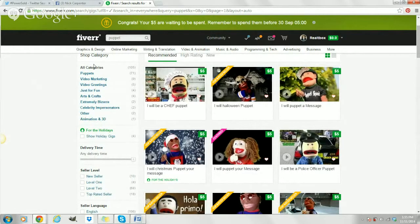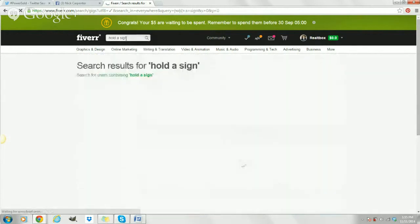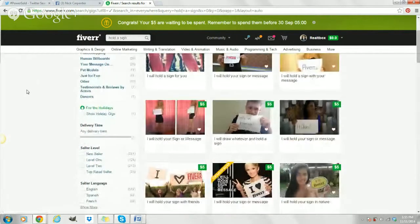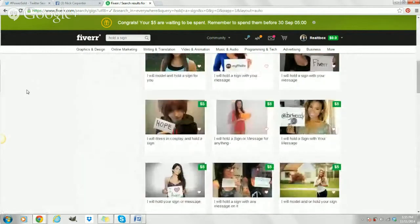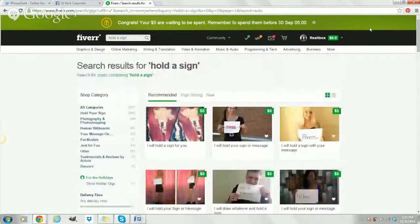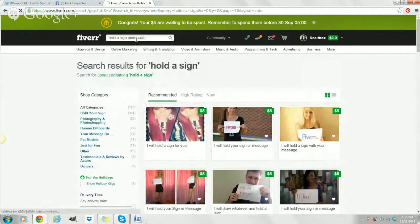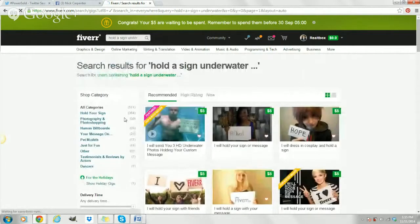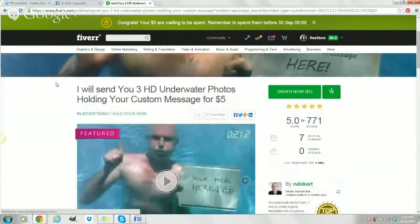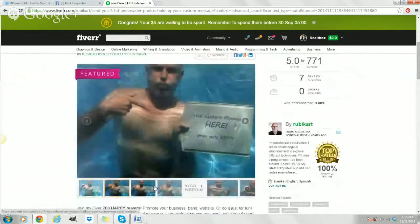There's also people here that will like hold a sign. So if you just search like hold a sign, like that, right? Okay, I'll hold a sign, whatever all these different things are. You get the idea. There's one that's really cool. I'll show you one that's awesome. Let me see if I can find it. Yeah, this guy right here. I'll hold a sign underwater. Right, so that guy's pretty great.